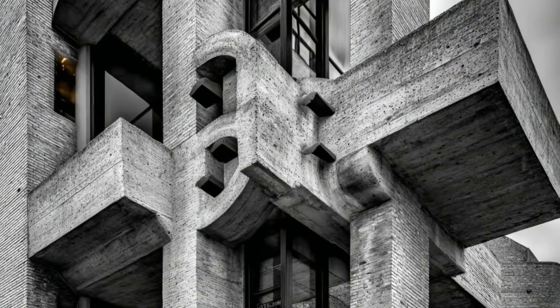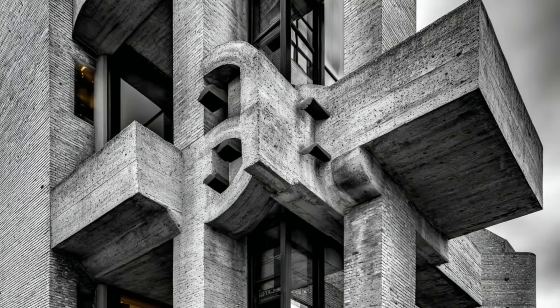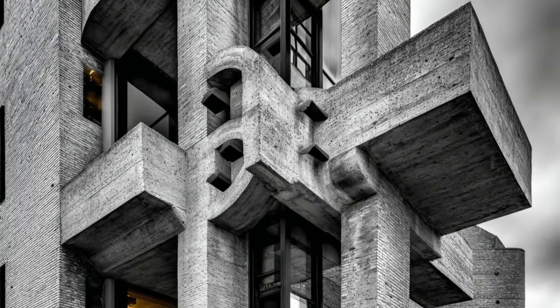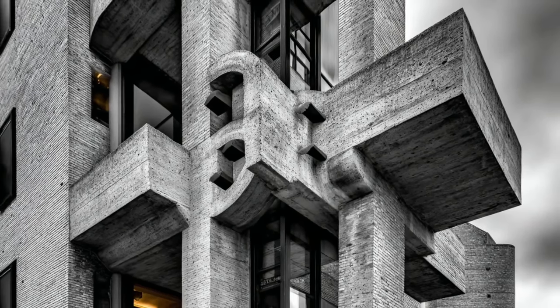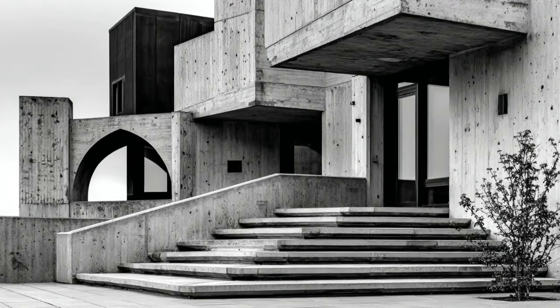When adapted to homes, brutalism creates bold, fortress-like sanctuaries. These structures reject superficial ornamentation in favor of pure form, a perfect canvas for experimental elements like bridges and walkways.